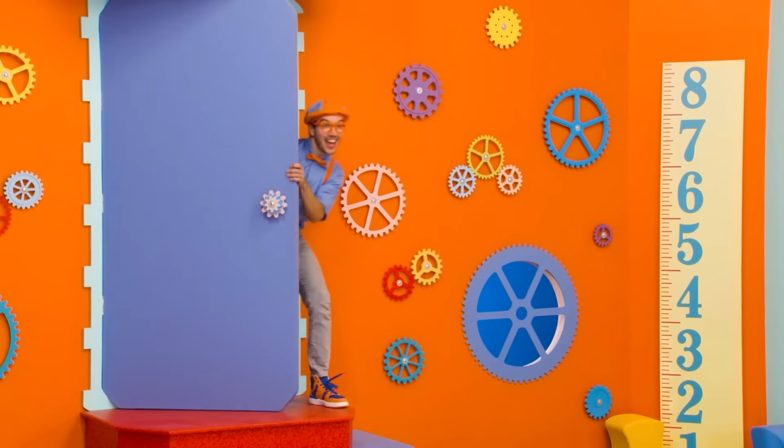Okay. Hey, I have an idea. Why don't we see if this treasure chest sinks or floats? Okay, let's see if it sinks or floats. Whoa, look at it. This treasure chest, it floats. That's so cool. Yeah, I didn't think this treasure chest would float. I thought it would sink because it's kind of heavy and it's filled with all kinds of gems and coins.